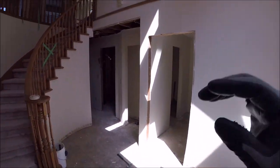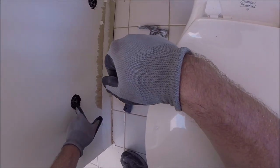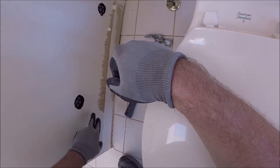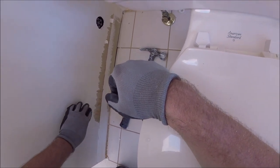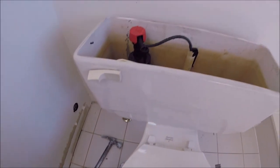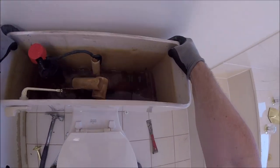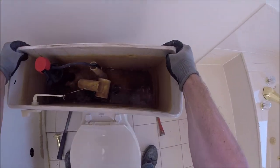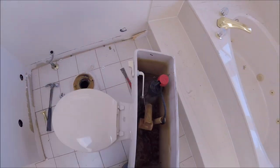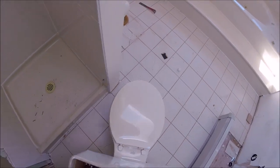Okay, let's go upstairs, shorty. See, sign of a cheap builder. Look at this. You can barely get your fingers in here. You should have a little square box, a little thing that comes in and out. See this? That's your shut off. Unbelievable. Tiles are coming off, which is a good sign.